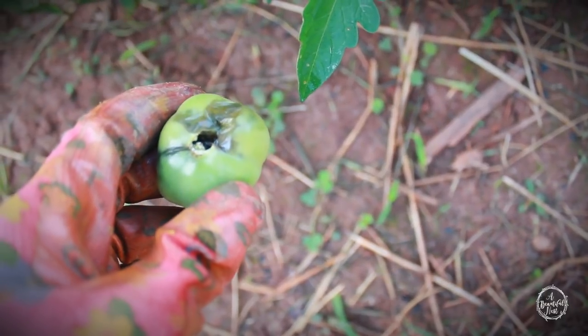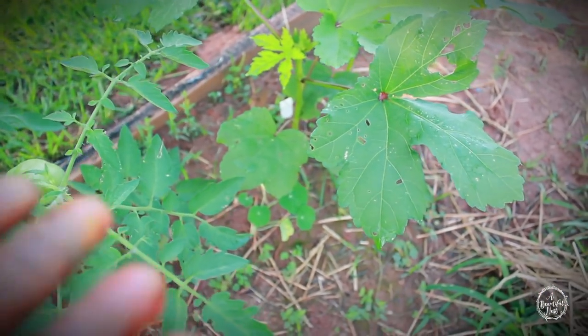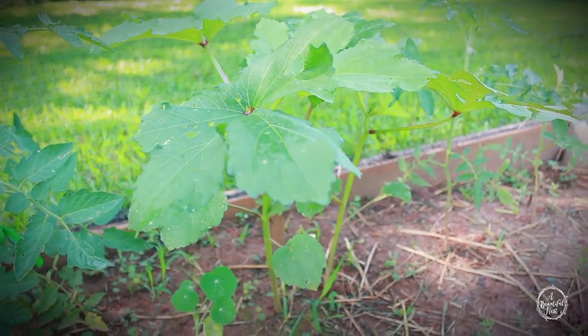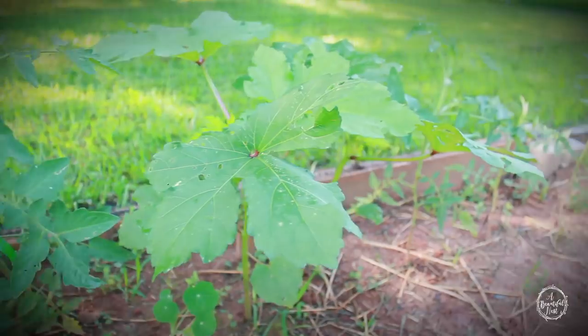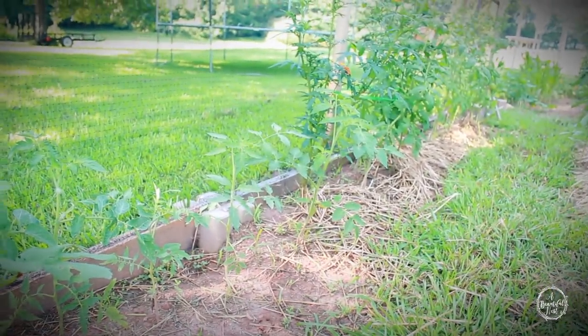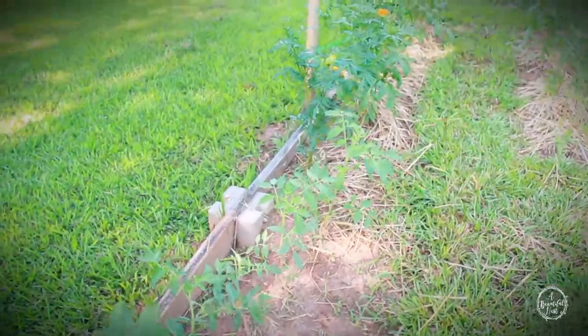Might even be in there. Who knows? Might crack it open and see. This is okra. The okra is looking really good, coming up nice and strong. And let's go check on my burgundy okra. I moved it the other day because I didn't want it to cross-pollinate with the other okra. I don't know if I moved it far enough, but that's the only space I had available. So that's where I put it.